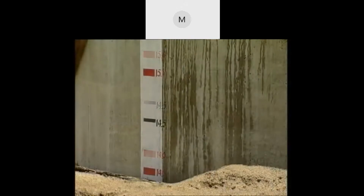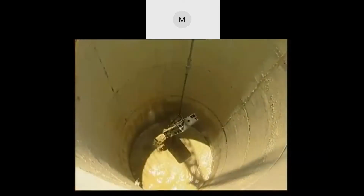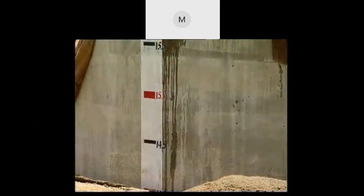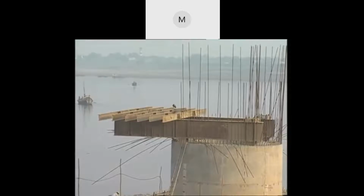Readings are taken during sinking on the gauge marks to measure any shifts or tilts, which if noticed are corrected by eccentric dredging or by placing eccentric gate ledge loads and carefully monitoring the movement of the wells.